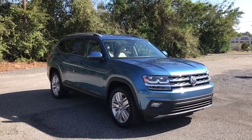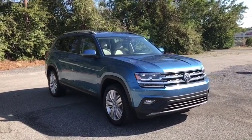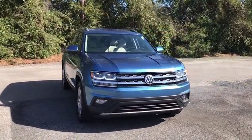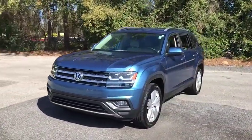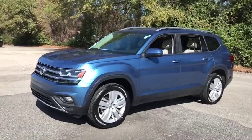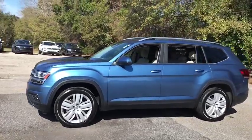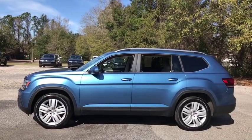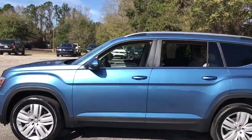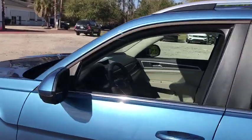We are pleased to show you the 2019 Volkswagen Atlas. The Volkswagen Atlas provides you all the flexibility you'd expect from a crossover vehicle with three rows of seating. The Atlas also features the latest in audio and safety technologies. This vehicle has less than 6,000 miles. Here are some of this vehicle's great options.